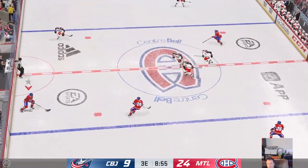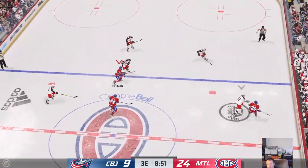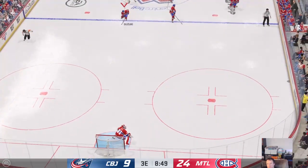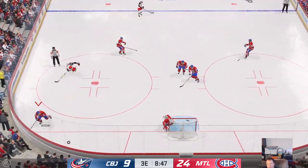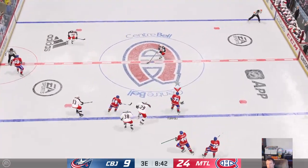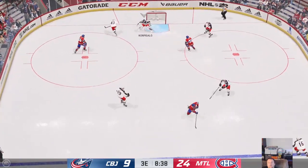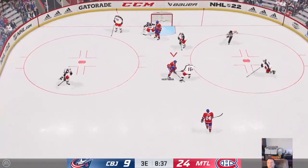Price has it in the defensive end. And he slides it quickly to Petrie. From the left side, it moves to the middle of the ice. Dumps it into the O-zone. The Canadiens gain possession. Moves it quickly over to Toffoli. Now a quick pass to Hoffman. Gets a glove on it. Wow, what a stop by Merzlikins.